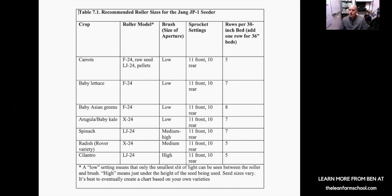Here's another question. Do you ever change the plow depth according to crop type? I don't. I've never found a need to.